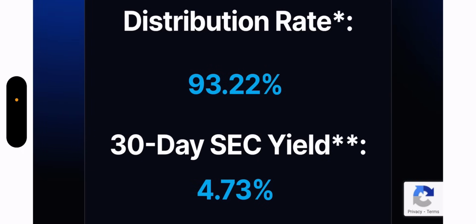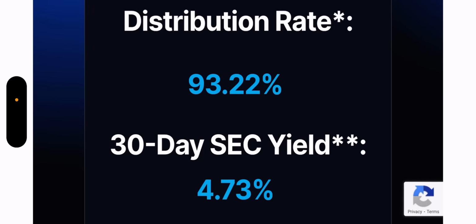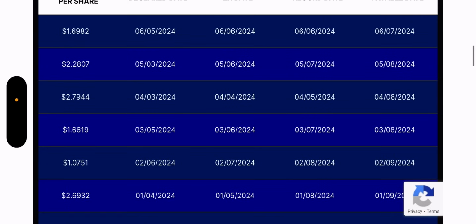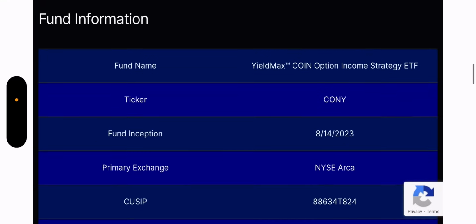If you look at the distribution rate on the website as of today, it's showing 93.22%, but that's simply based off of the latest distribution, multiplied by 12, and then divided by the current price of the ETF. Obviously, here are the distributions, which we'll get into in a second on the spreadsheet.